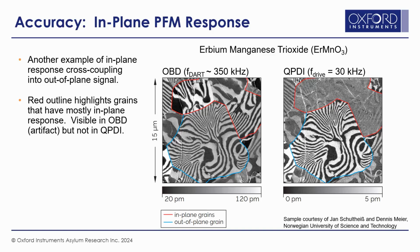The ones that are highlighted in red there are mostly in plane. You can see that because there's very little response in the QPDI image, whereas with the OBD image you can see clearly a lot of response there. And again, this is just an artifact of the in-plane component cross-coupling in. The blue grain here is truly oriented out of plane. You can see the response both in QPDI as well as in OBD.